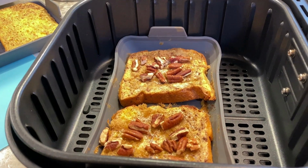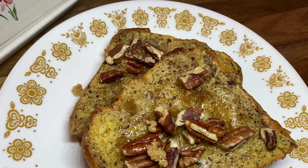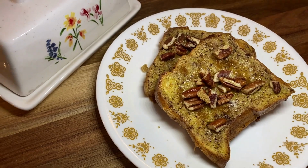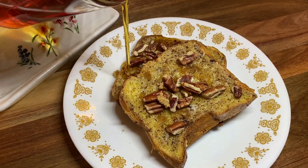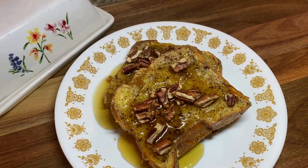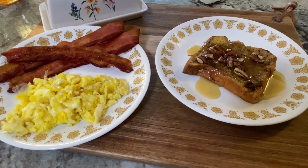All right, let's get these plated. They look great. I've made this before, but never in the air fryer. It looks so good. I've warmed up the syrup. Yum. Looks good to me. Hope it tastes good. Breakfast is served.